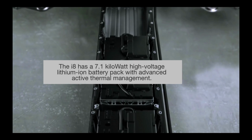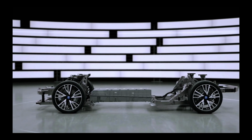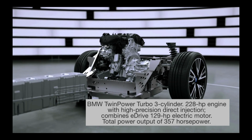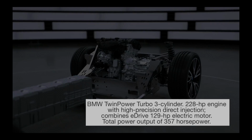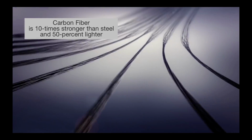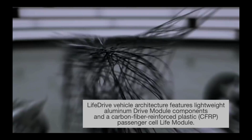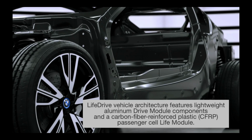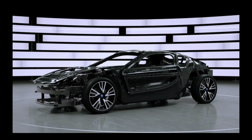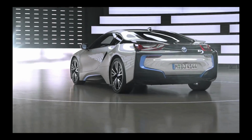The BMW TwinPower Turbo 3-cylinder, 228 horsepower engine with high precision direct injection combines with the eDrive 129 horsepower electric motor, for a total power output of 357 horsepower. Carbon fiber is 10 times stronger than steel and 50% lighter. LifeDrive vehicle architecture features lightweight aluminum drive module components and a carbon fiber reinforced plastic passenger cell life module.